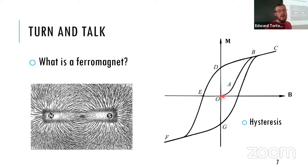And then we can go through A, B, C while we apply a strong magnetic field. And then when we remove the field, we go to D where there is a spontaneous magnetization, leaving it as a permanent magnet. And then we can remove that magnetization by reversing the field to E and then continue to F and then turn off the field at G. And now we've magnetized the magnet in the opposite direction. So a ferromagnet is defined by going through this hysteresis loop.